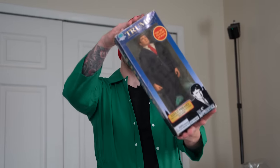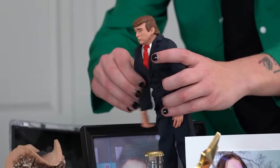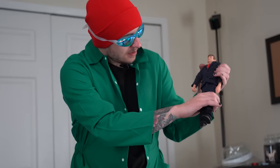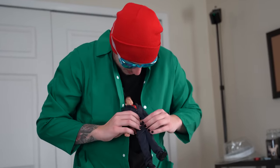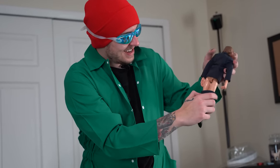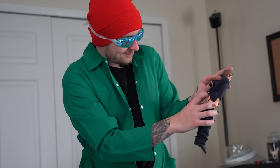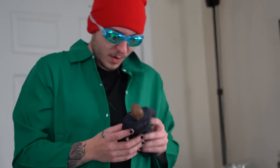But yeah, this thing's awesome. You can actually take his clothes off. You can fully unclothe him. What are you doing here? Go back to your country. Look at this, you can fully unbutton and button his shirt. You can unbutton his pants too. Oh, Mr. President. And then you can pull his little pants down, and then you gotta put the batteries into his butt. Who's grabbing who by the pussy now, Mr. President? Me moments before grabbing Donald Trump by the pussy.